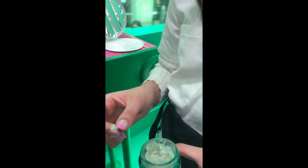And how much is it? This one is 52. Do you have cleansers too? Yes.